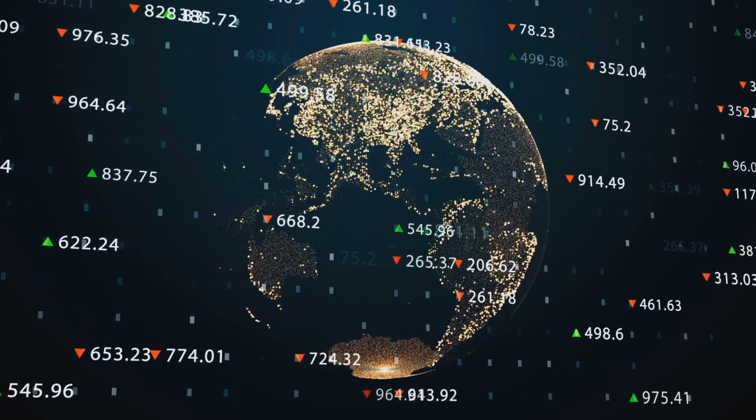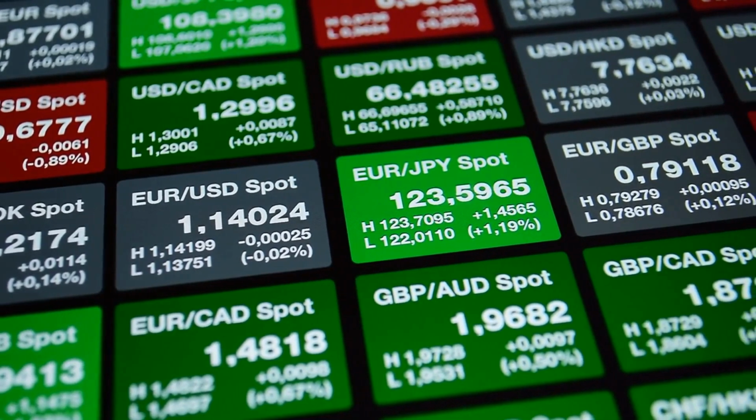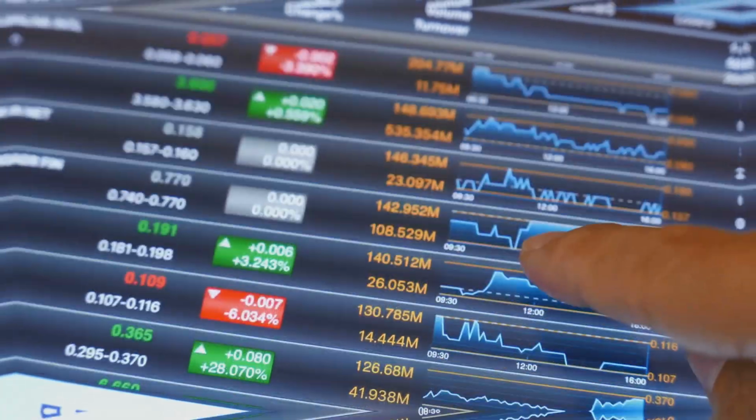Global diversification helps spread risk by not putting all your money into one country's economy. However, international ETFs come with additional risks, like currency fluctuations and political instability. Research is crucial before adding them to your portfolio.